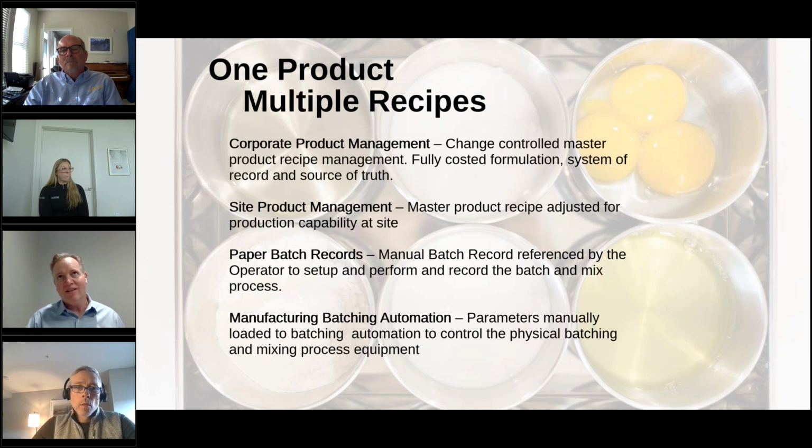Another way is, let's call it site product management. So there's still a master product recipe, but it might be adjusted based on the production capabilities at each site. It may not be exactly the same. Potentially a concern, but again, different levels of production capability may require it.